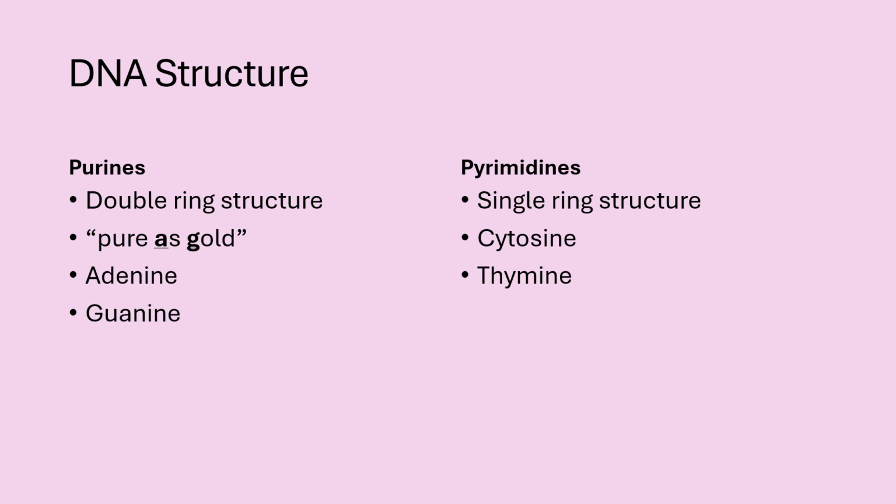So when we look at those nitrogenous bases, there's 4 of them. They're classified as either purines or pyrimidines. The purines are double ring structures. Pyrimidines are single ring structures. The purines, this will be your adenine and your guanine.